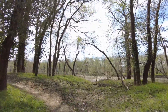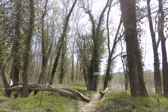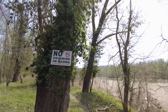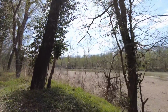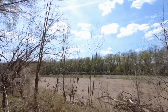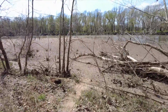So to get to the sandbar that's over here, you follow this trail off the main trail. There's another access point further down the trail, but it doesn't lead to anything. It just leads to the river. And there's the sandbar. There's plenty of people on it right now because it's 80 degrees in late March. It's a rarity. And there it is. There's the access.